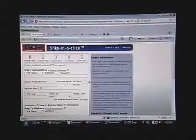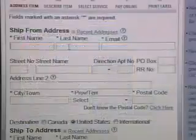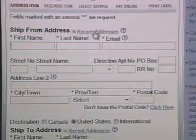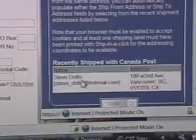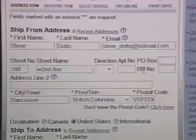Now, on the left-hand side here is all the information that we fill in. This is a consistent interface through the entire piece of software. On the right-hand side is the help and any questions that we need answered. So on the left-hand side now we're going to put in our ship from address, and they'll store the last 5 addresses that you've used. This is really useful because you're normally going to be shipping from the same address, from your home address, so you can just pre-populate it, not have to type it in to every field.